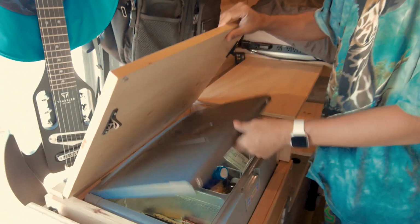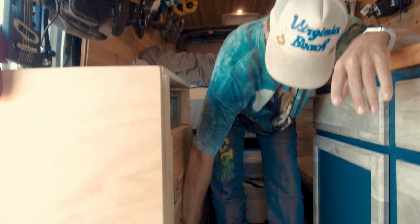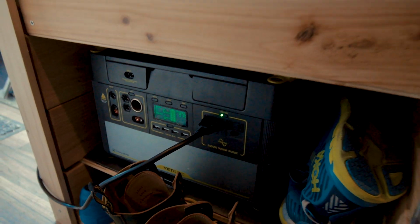12 volt Dometic fridge down here, and right down here I have a Goal Zero Yeti 1000. That is not only if my 200 amp hours of batteries in the back go out, but it's also if I want to record in the essence of Earth. If I want to go down onto the beach, if it wasn't as windy, and go record something down there, I could take this Goal Zero battery and set up my whole studio on it.